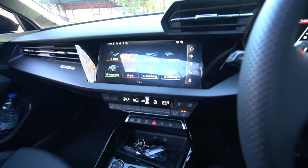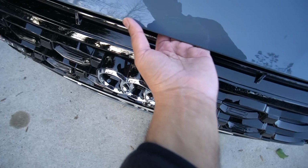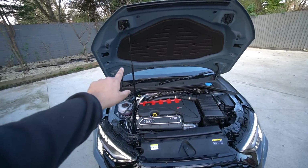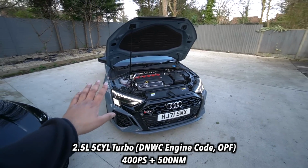Going into car over here, that's of course the drift mode, thanks to the rear diff, but Audi is always discreet about these things. Different latch now, you press it to the left, and there we go. Hydraulic bonnet strut, the reason I mentioned that. Yeah, so we've got a DNWC engine, 400 PS, and we've also got 500 Nm of torque.